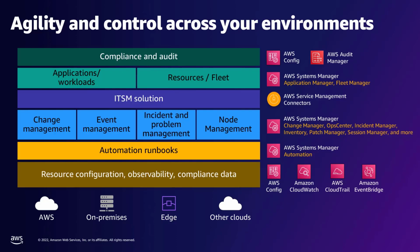Moving up another level to ITSM solution. If you're using an ITSM solution such as ServiceNow or Jira Service Management, the AWS Service Management Connector gives you bidirectional integration, eliminating manual processes and data entry. These processes and automations can be performed at a resource level or in the context of an application or workload as defined by AWS Service Catalog, App Registry, resource groups, or tagging.